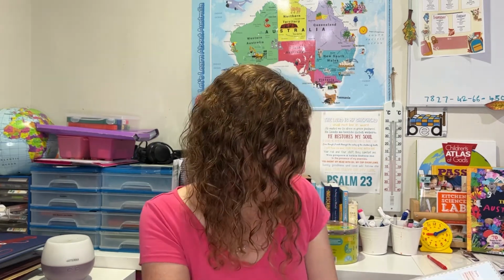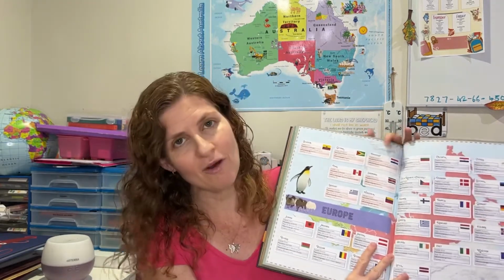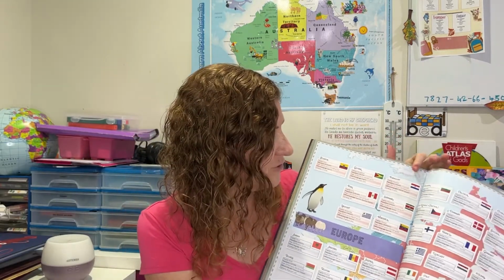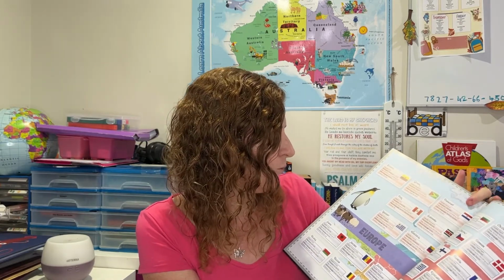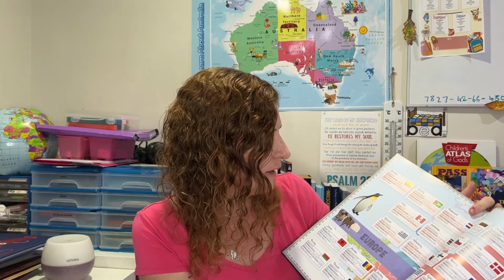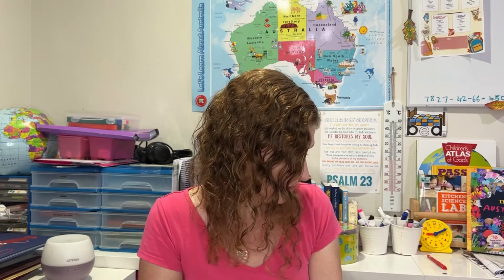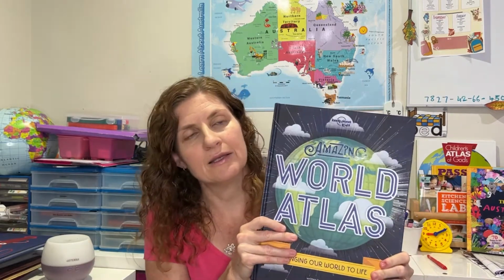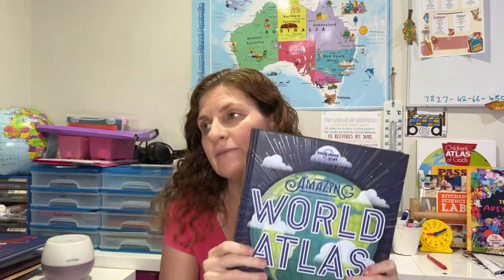Oh, and then in the back, that's cool, I missed that before, they have a whole big thing on flags. So all the different countries' flags. And there's a little bite size, so their flag, their capital, population, area, official language, and their currency for all over the world. So that's really cool. Lonely Planet Kids, Amazing World Atlas. So absolutely beautiful book.